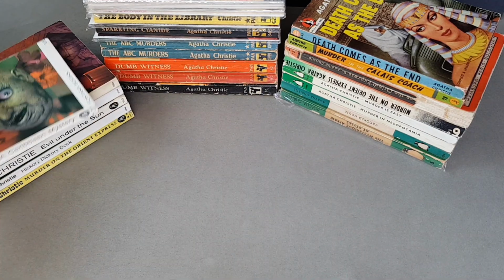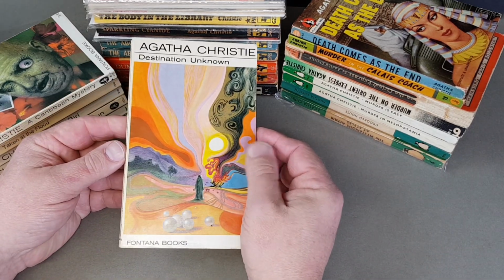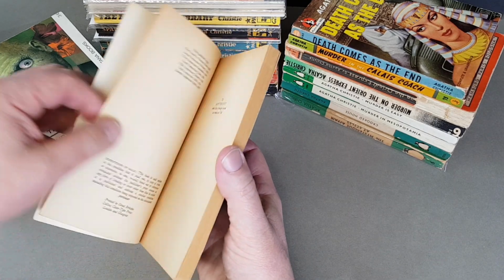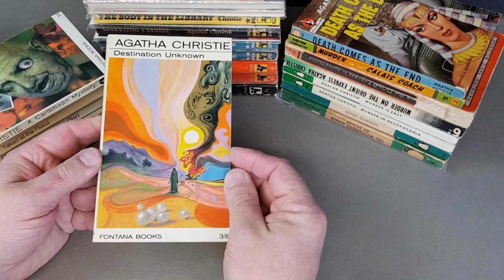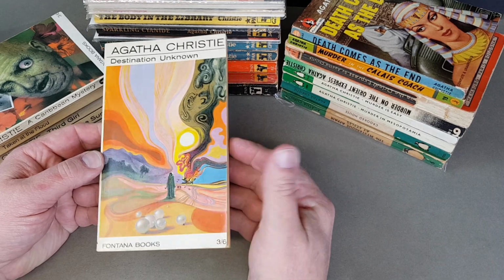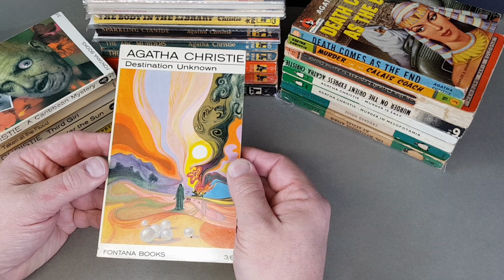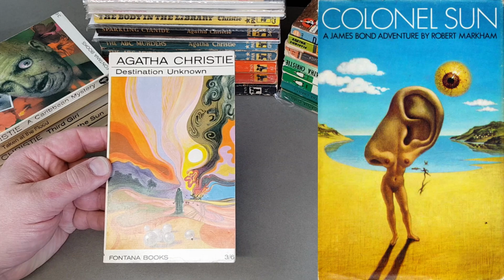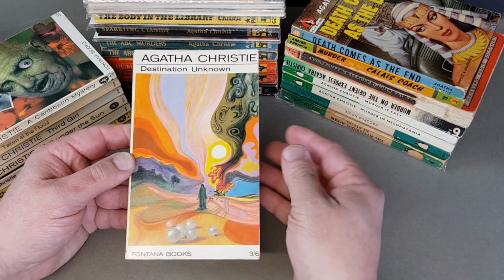My number 1, and my all-time favourite Tom Adams jacket out of all the work that he did, is this one. So it's Destination Unknown. So I believe this was also 1967. Yeah, April '67 is this printing, and I believe this is the first printing with Tom Adams's really psychedelic cover. So this was 1967. It was the Summer of Love, and also this year he painted Colonel Sun for the Kingsley Amis James Bond book, which is very, very similar to this. It's got sort of a Dali-esque feel to it, and I'll pop a picture of that one up as well so you see them side by side.